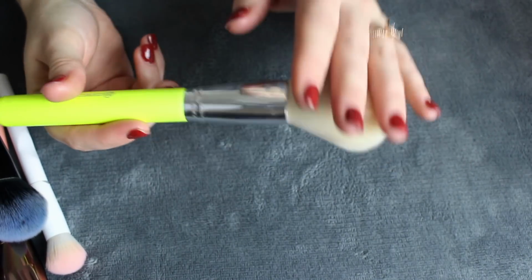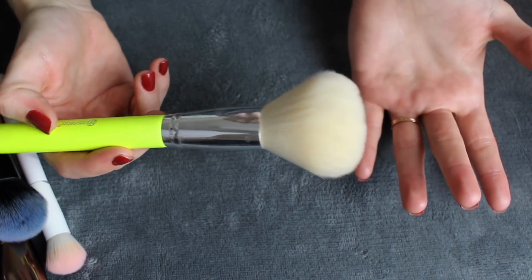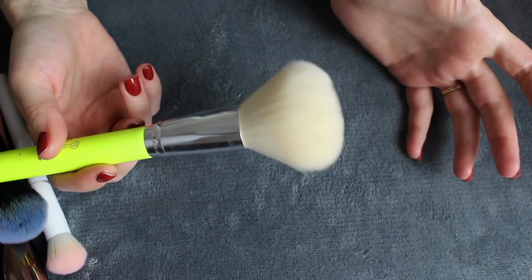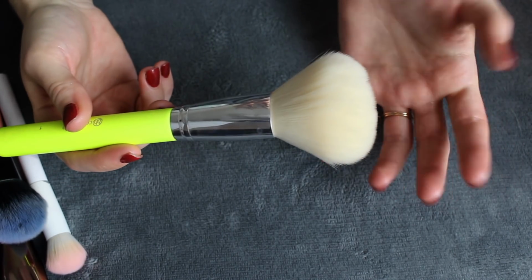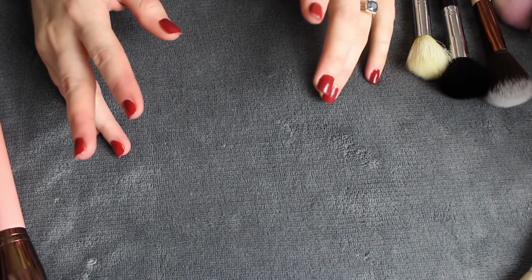And then the last one is this BH Cosmetics #1 brush from the Color Festival collection last summer. Same kind of idea. This one's a little bit bigger and fluffier, so this one would be for a less precise bronze application, but I am going to keep it. I think it's cool.